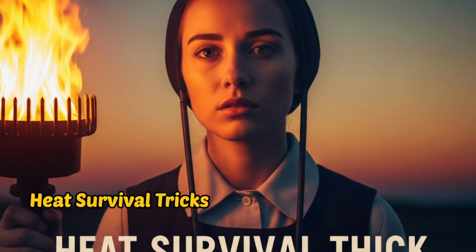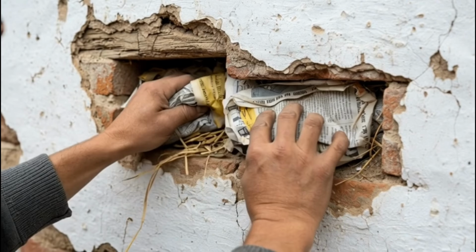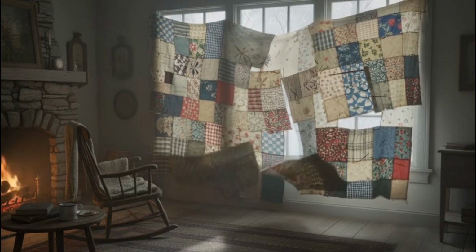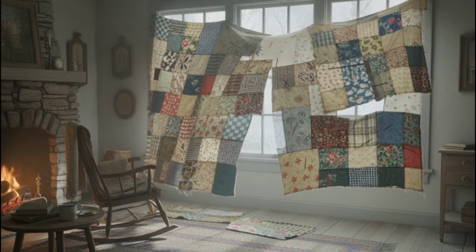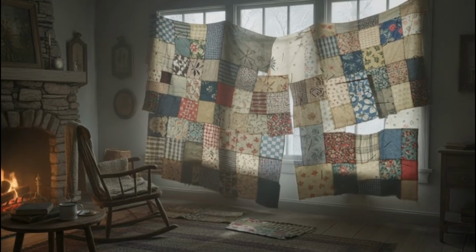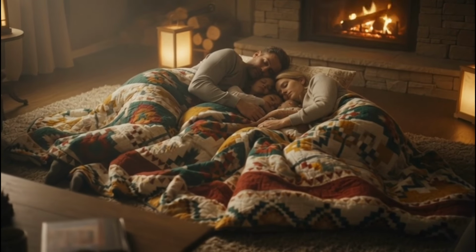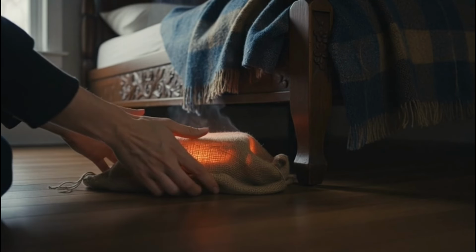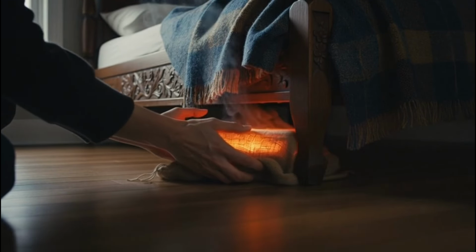Heating home survival. They stuffed cracks in walls with old newspapers to stop heat from escaping. Windows were insulated using quilts, blankets, or even old coats. People slept together in one room during winter to conserve body heat. They heated bricks in the fireplace and placed them under blankets for bed warmers.